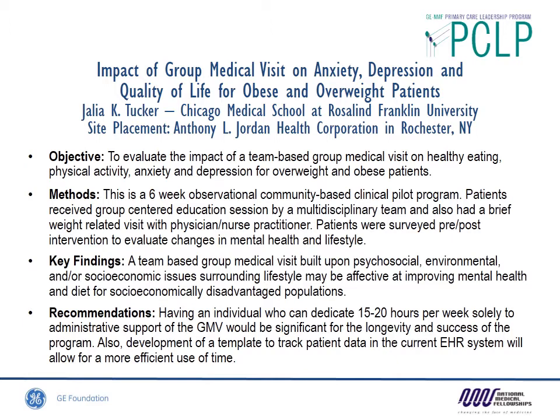Some recommendations I have are in terms of administrative support, so really recruiting and retaining the patients, checking in with them weekly to ensure that they're able to stick with their goals and providing the necessary support to help them in the best way possible.